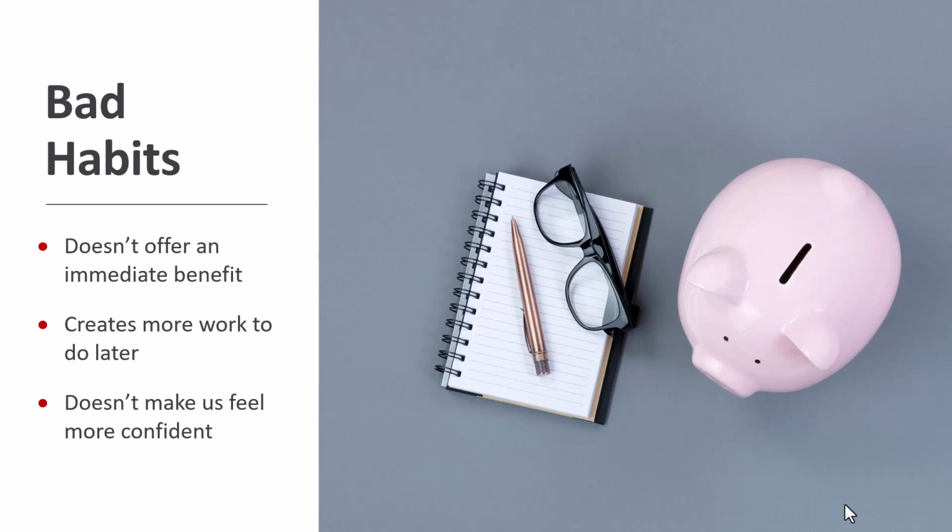Characteristics of a bad habit. Doesn't offer an immediate benefit. Creates more work to do later. Doesn't make us feel more confident. Contributes to procrastination or disorganization.